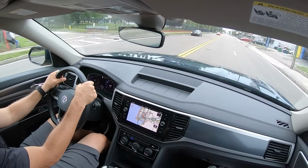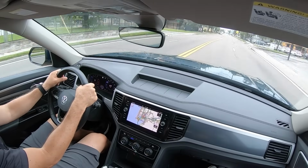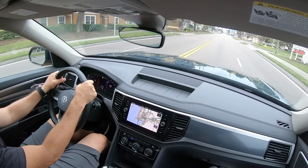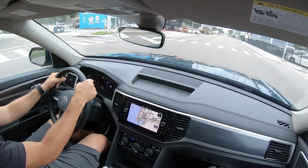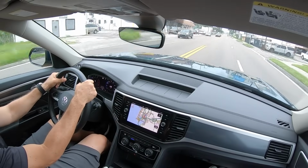Kind of wanted to start the video here because one of the things I love about this Atlas is that even though it's a 3-row SUV, it doesn't feel large. You don't feel like you're in this big, massive vehicle that's gonna be hard to maneuver. And going down these city streets here, even though it's a little on the narrow side of the roads, I feel totally confident, totally comfortable.